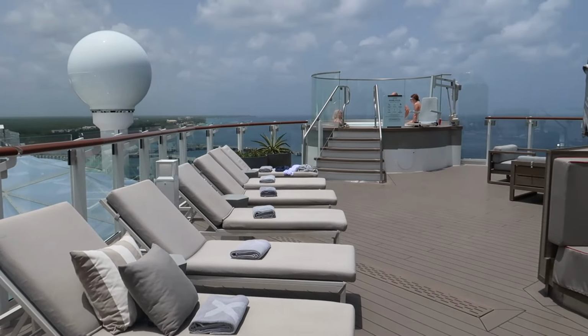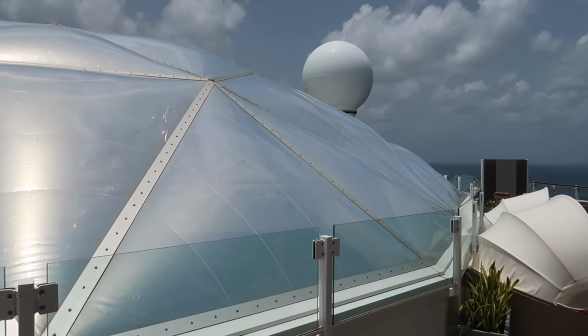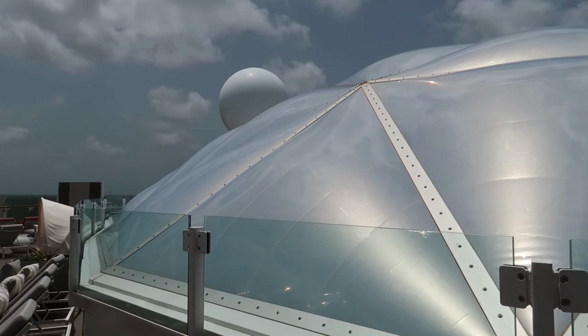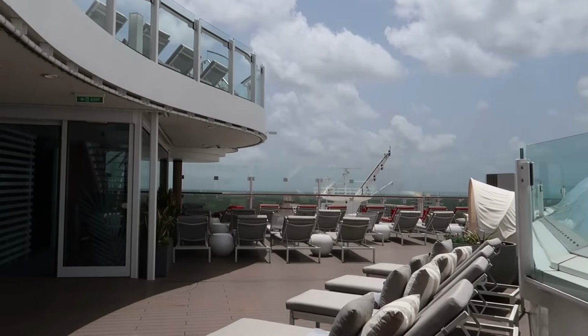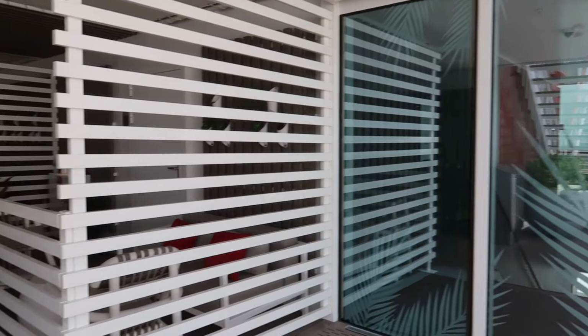And then the other whirlpool just over here. And then this big dome structure here is the Solarium, which we'll check out in just a few minutes here on our tour. And then these doors here will lead us back to the elevator where we can access the other decks on the ship.